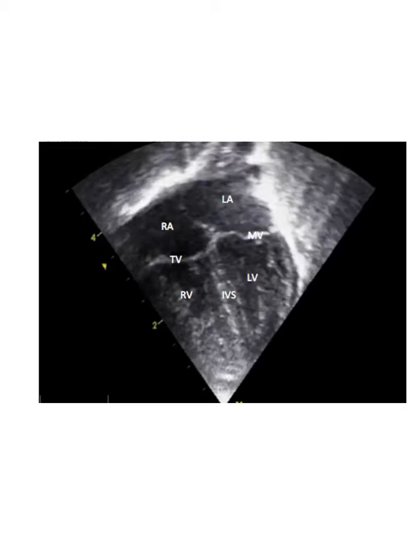It's important to know how to get this view because it's really going to show them, especially in children that have enlarged chambers. It'll show them that, and mitral valve leaking, tricuspid valve leaking, maybe even an ASD or a VSD, even though the flow will be perpendicular rather than parallel.